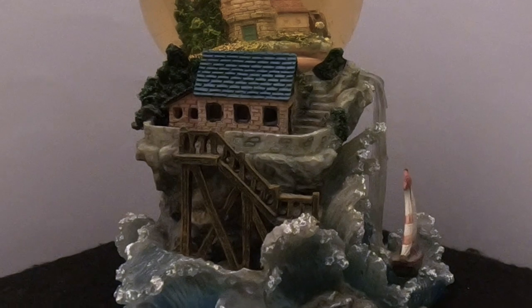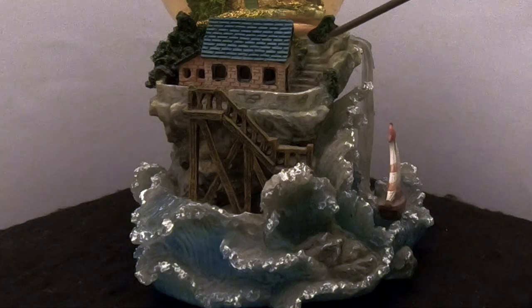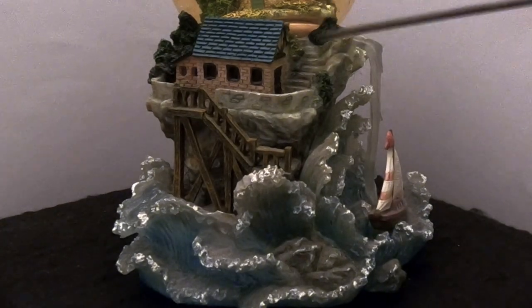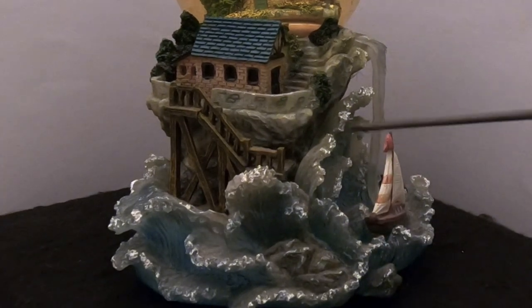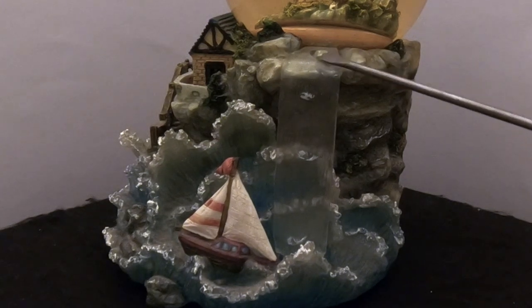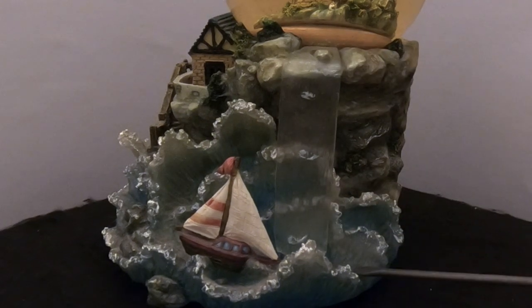But the base is interesting and very cool, because underneath the lighthouse here, because the lighthouse is on this rocky kind of a cliff, this outcropping of rocks and everything. The waves are splashing up against it and coming up almost to the bottom of the lighthouse. So you see all these waves coming in and crashing against this rocky cliff they're on. But it's cool because it has a waterfall coming out from under the lighthouse here, going down into the ocean.